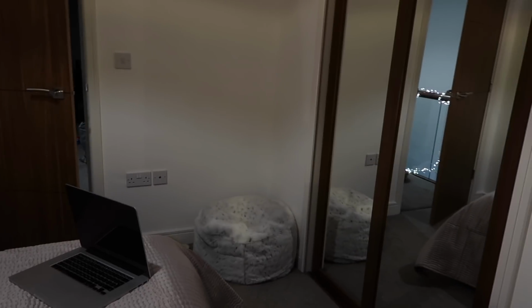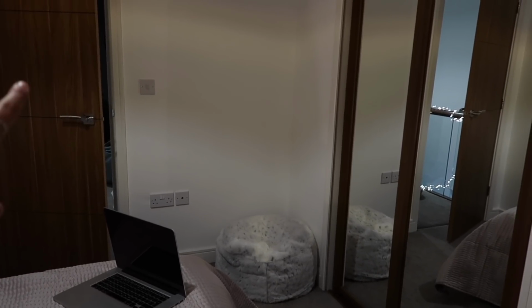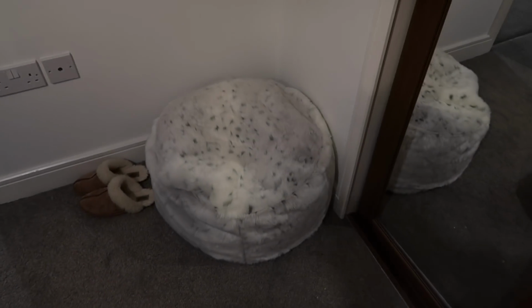And then finally, coming around from that side of the room, we have this little corner, which is where I think I'm going to be putting the chest of drawers, though I'm not really sure if that's where I want to put it, just because I've got my eyes on a really nice wooden chest of drawers that fits perfectly in this corner. So I'm not really sure how we're going to lay this out yet, but for now I've just put this tiny little faux fur bean bag, which is from Beautify, and I'm obsessed with this.